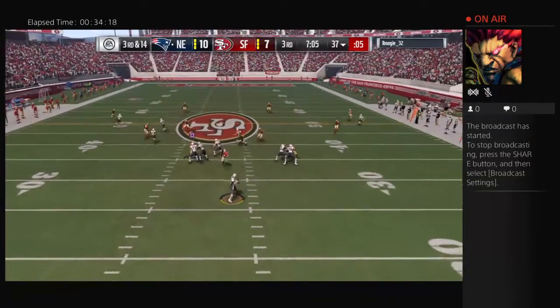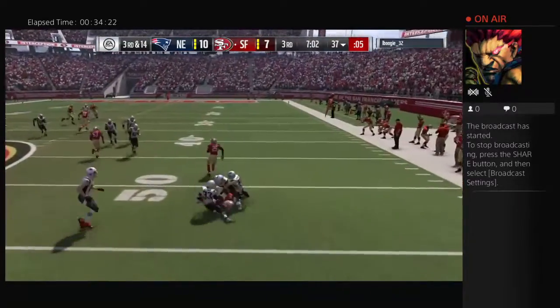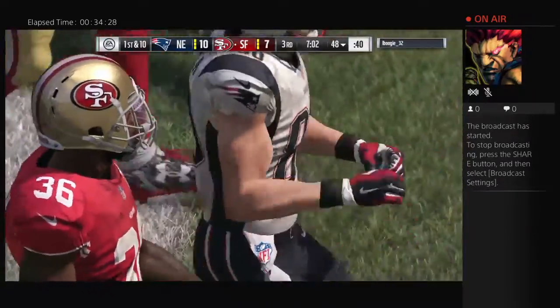On 3rd and long, it's Brady. Into double coverage, and it's intercepted. A great read, and it's picked off. And his guys are going to take over at their own 48-yard line.